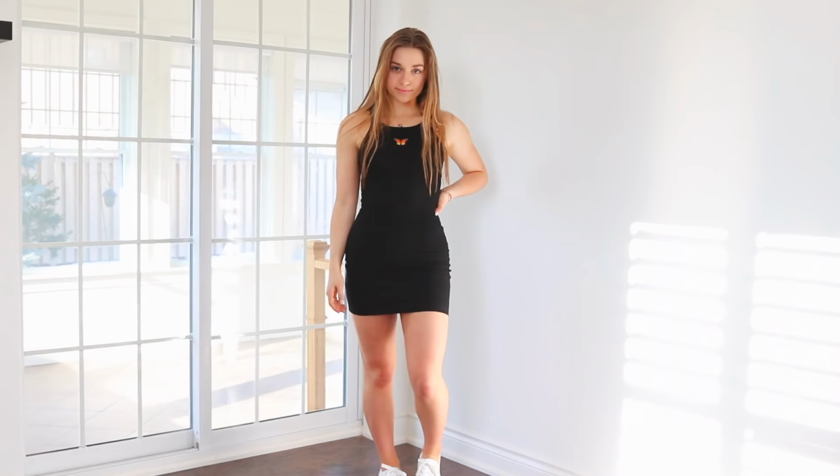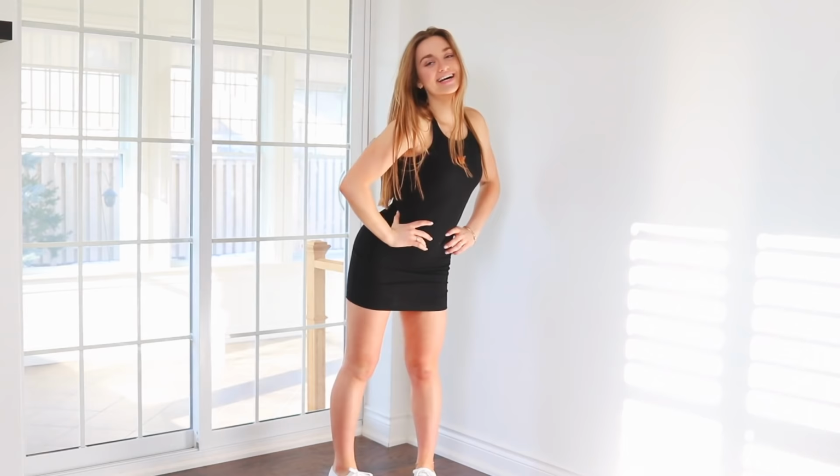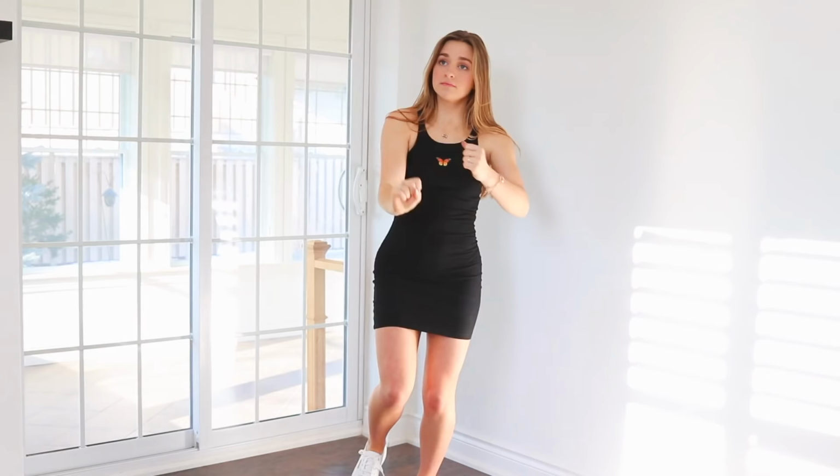Next, I have another dress. This dress is basically a bodycon dress. I love the neckline of this. There is a cute little butterfly at the front. I can picture this with a huge denim jacket over top because this is so tight, I would have to put something kind of loose over top. I'm in love with this.